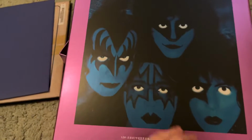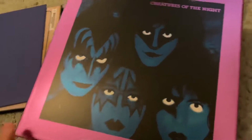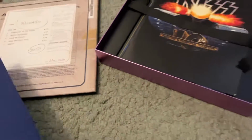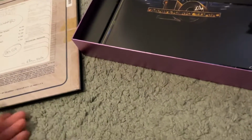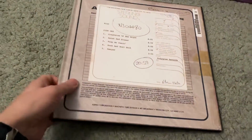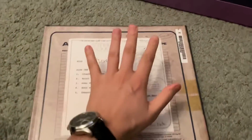So you can see it's got kind of like a metallic finish, this box. It's kind of cool. So yeah, you open it up, and inside there are lots of goodies. So the first thing that you have is the hardcover book. So here's the book.